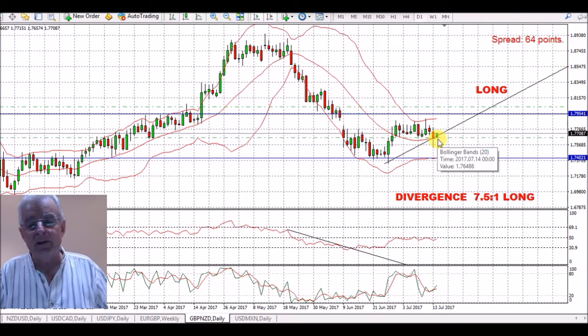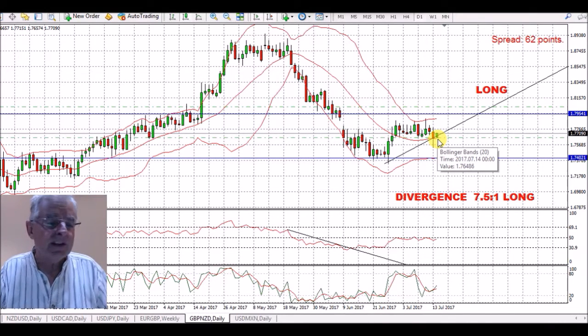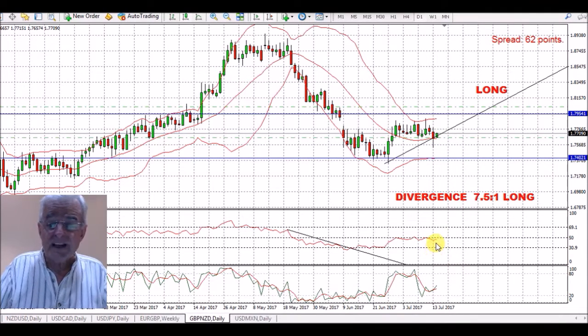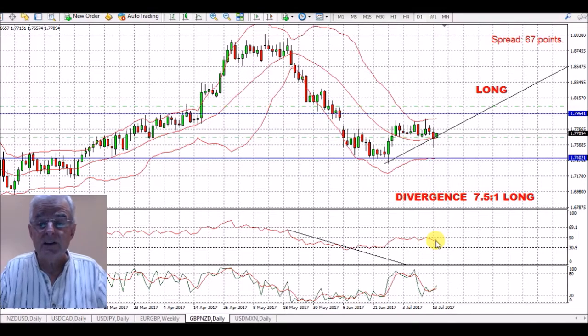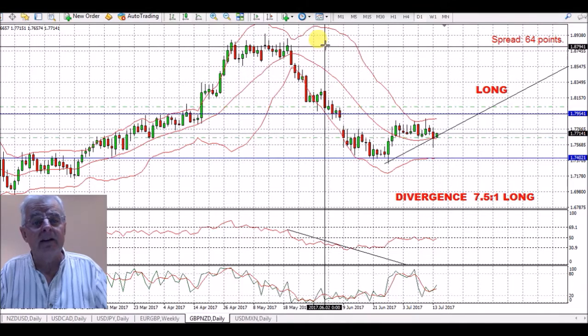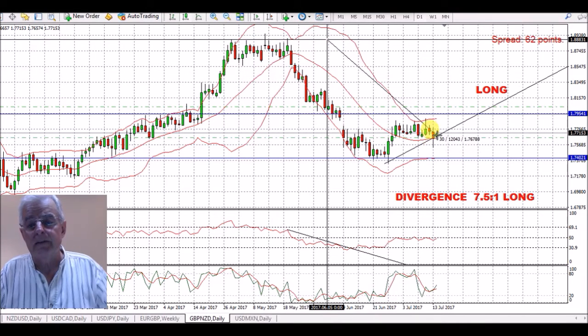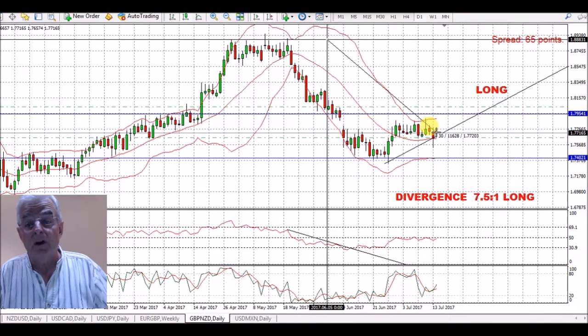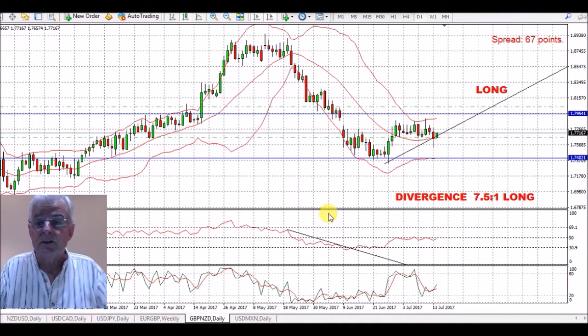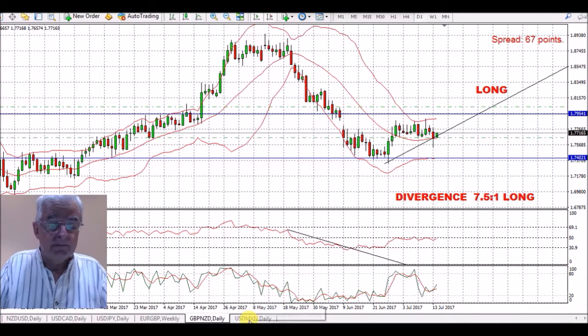It was to do with food prices. A 0.2% increase in the price of food, and New Zealand is a very large exporter of food, makes a big difference, a huge difference. We haven't actually broken properly through the 50 on the RSI, but there's a lot of potential in this pair. From up here, telephone numbers, 1100, 1200 pips long from where it is now. So that's a nice trade.